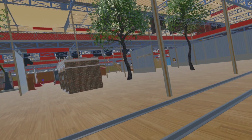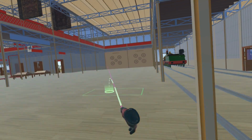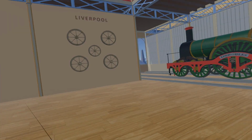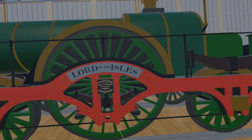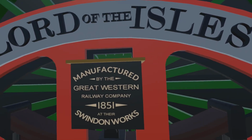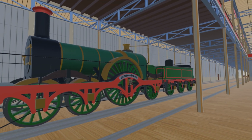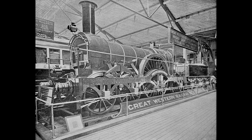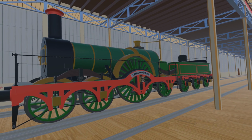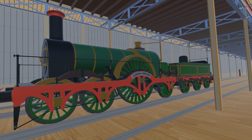The other locomotive added this update is the only broad gauge locomotive at the exhibition. The Great Western Railway Iron Duke class locomotive, Lord of the Isles. This locomotive was completed at the GWR Swindon Works in March 1851, just in time to be displayed at the Great Exhibition. After the exhibition it remained in service until 1884. It was displayed at several exhibitions, including 1890 at Edinburgh, 1893 Chicago, where this photograph was taken, and 1897 at Earl's Court in London. It was scrapped in 1906.